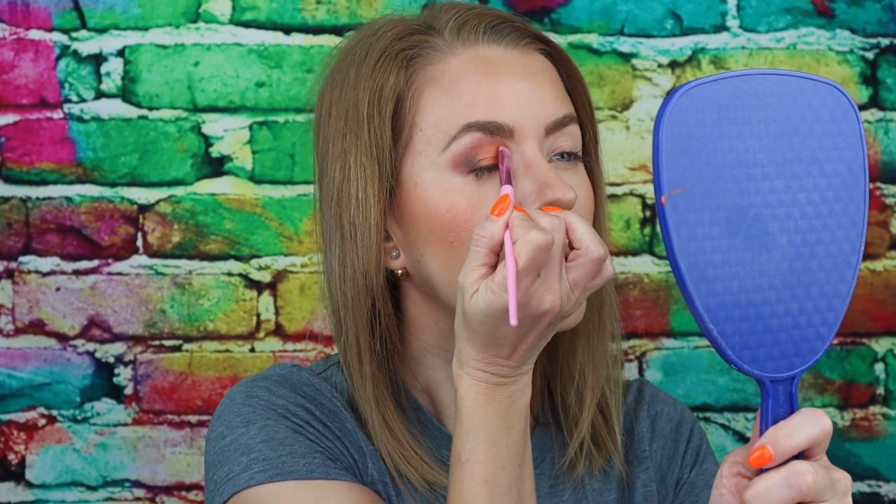Now these are actually intended to be used all over the face, but I think they're mainly intended for the cheeks. I'm actually gonna try using a little bit on my cheeks. I'm gonna go in with a stipple brush and also bring that up a little bit into the crease, using a brush to do that. That was very, very easy to use, very easy to apply.